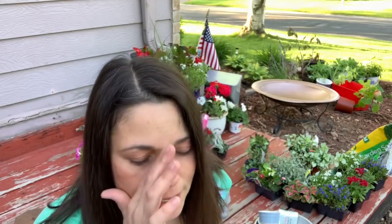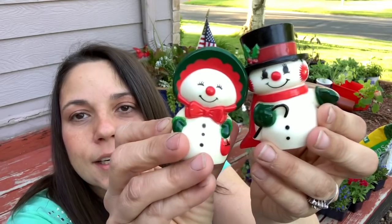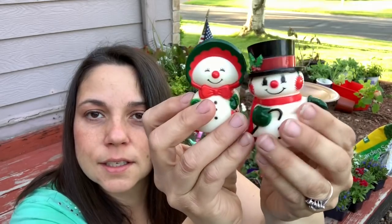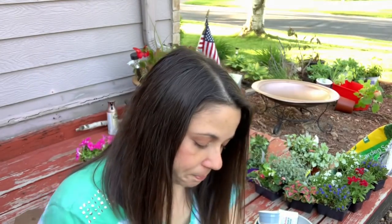And oh, this is my favorite item. Well, I have two favorite items of the week. This is my favorite collectible item of the week. Oh my gosh, they are just adorable. Let me take the rubber band off of them. This was 50 cents for the set. They are so cute. It's a salt and pepper shaker, and I love their faces. They're just so cheerful and adorable. So those were my favorite collectible find of the week.